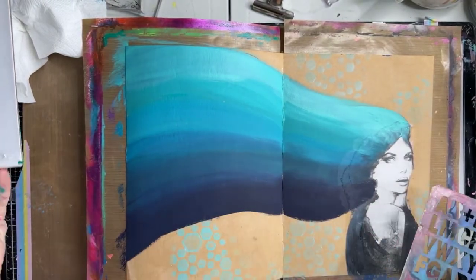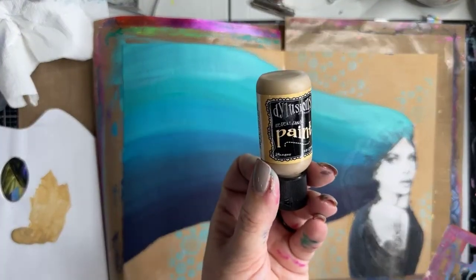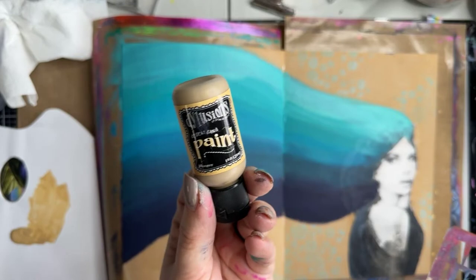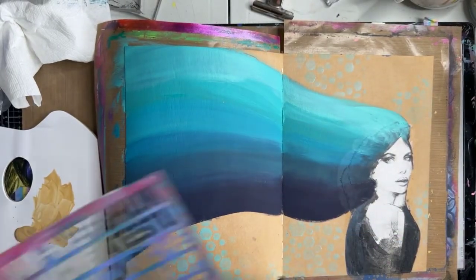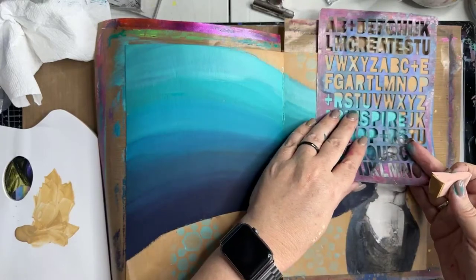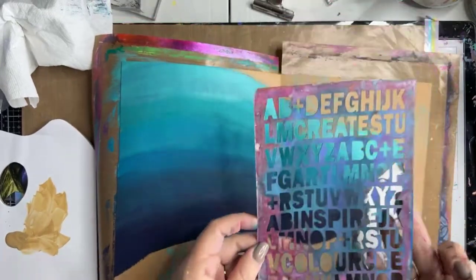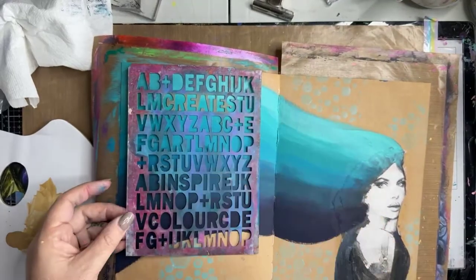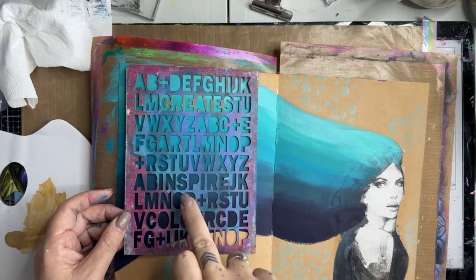And if I like it, I'll do the word create. It has worked. Ooh. Okay, that, my friend, is superb. All right. So that colour is Desert Sand by Dilutions. And Desert Sand by Dilutions is very similar to craft.